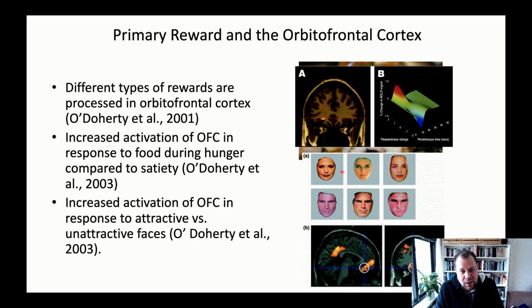And we even have reward-like responses to attractive versus unattractive faces. Again, we're here in this medial orbitofrontal cortex region and the posterior cingulate cortex, which we had seen before. But this ventromedial prefrontal cortex area here is an important region.